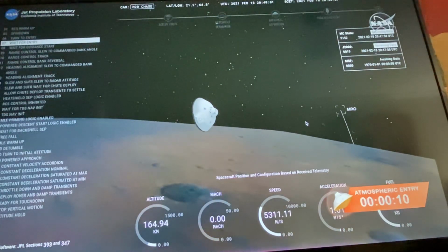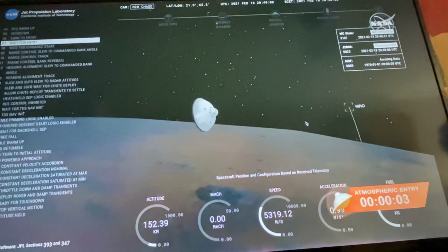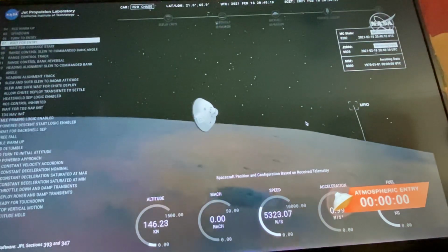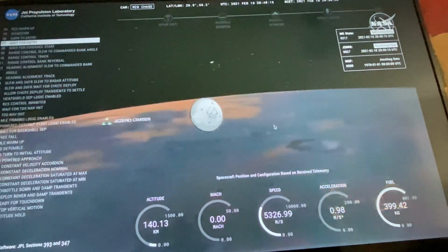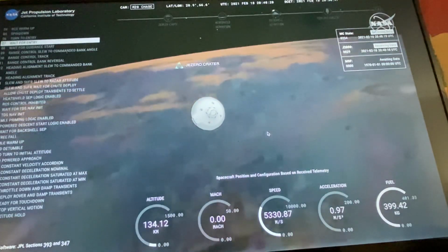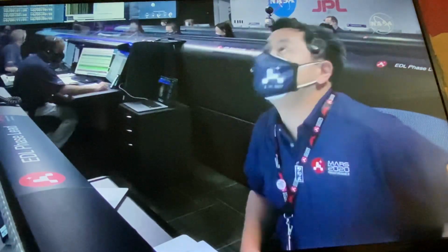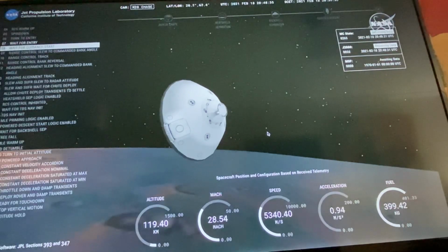From entry interface, 5.3 kilometers per second, and an altitude of 150 kilometers from the surface of Mars. We have confirmation of entry interface. Perseverance is currently going 5.3 kilometers per second at an altitude of about 120 kilometers from the surface of Mars.